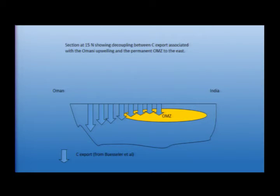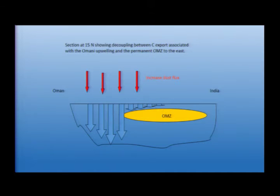The more poorly ventilated or sluggish circulation is to the east, and that's where the OMZ actually accumulates, even though carbon export is a lot lower on that side. A very different scenario than you would see in Peru or other areas. So what might happen if we increase the dust flux?